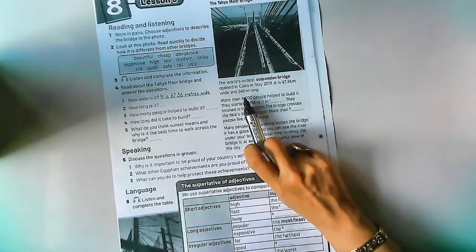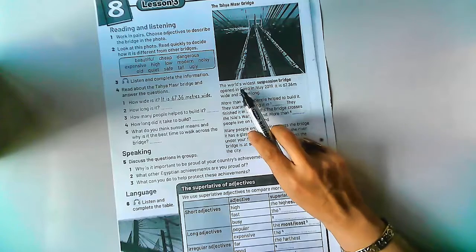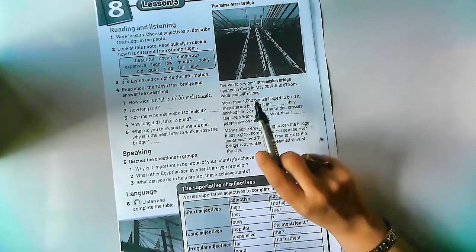Look at this photo, read quickly to decide how it is different from the other bridge. Now, let's go here. Okay, the world's widest suspension bridge. Suspension means here hanging up. Okay, it's a hanging up bridge.